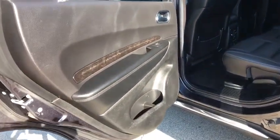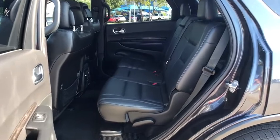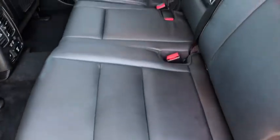defroster. This beauty is sure to make you the talk of the neighborhood, so call or drop in for a test drive today.